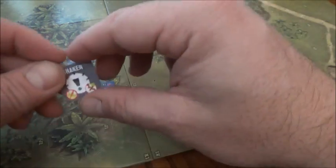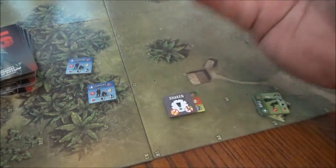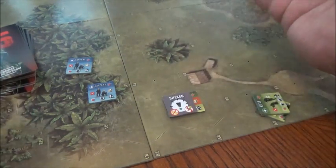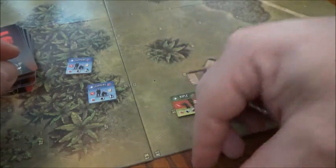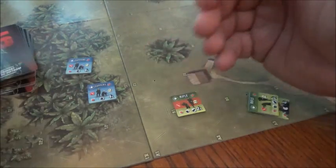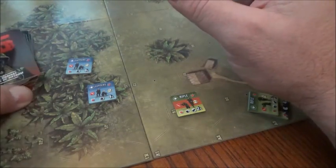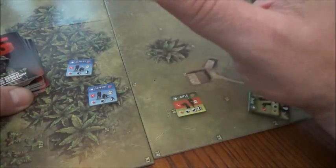You can use an action to get rid of a shaken token, which helps a lot, or there are special abilities that you can use that will help you get rid of these shaken tokens so you can reactivate these units. Each team goes back and forth. There's different scenarios. There's a lot of things to it, but it is a very unique system.